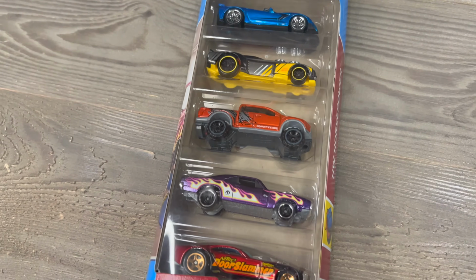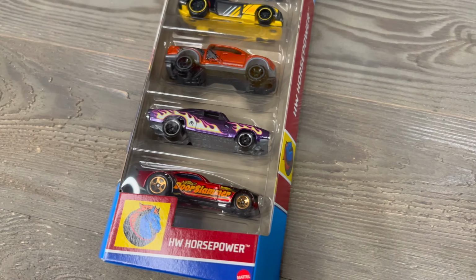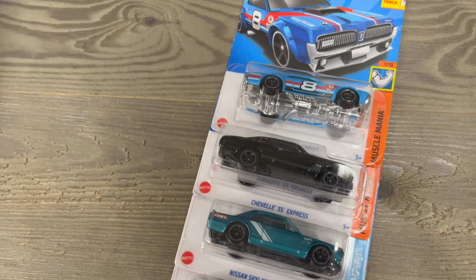2022 Hot Wheels Horsepower 5-pack. Stick around, we're going to crack into it. And a few others as well.